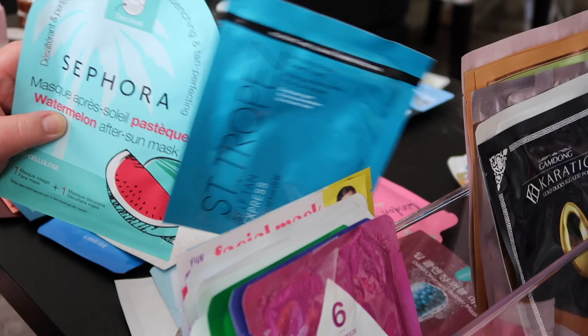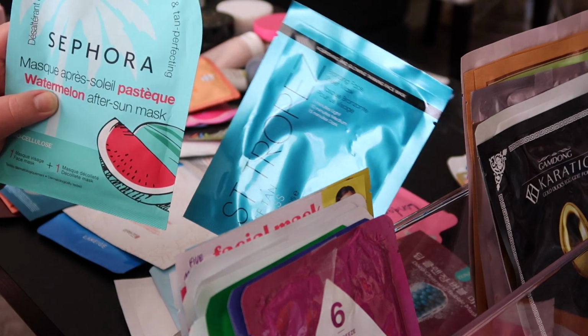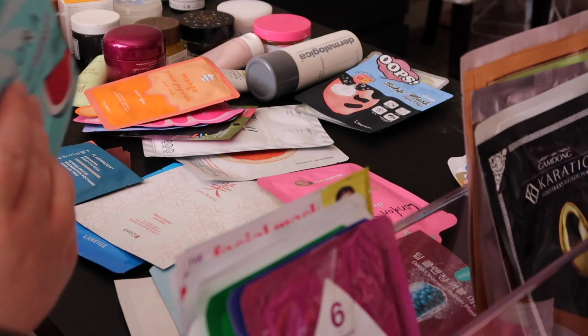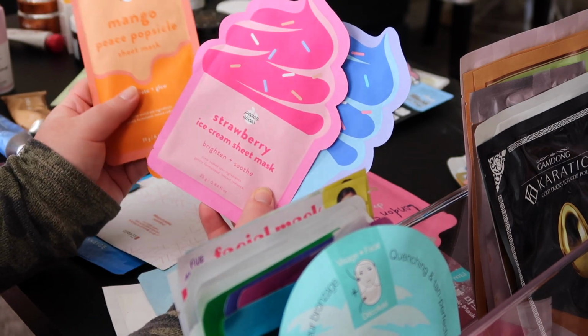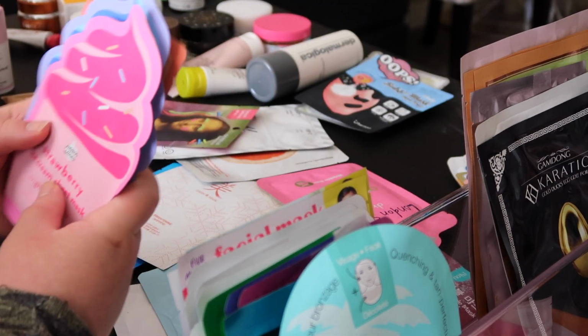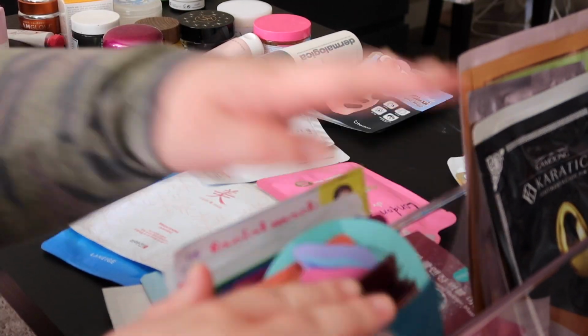I think I'm going to try to put my favorites and also masks I want to prioritize at the front here. I really need to try these two this summer. I have this Sephora After Sun watermelon mask and a Saint-Tropez self-tanning face mask, so those are gonna go at the front. These are also from that K-Beauty brand, Peach Slices. Look how cute these are. Keeping those. I also have some other eye patches in there. Those are gonna stay because I always like eye masks.